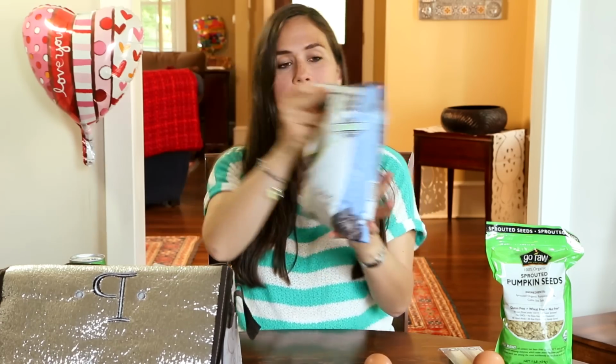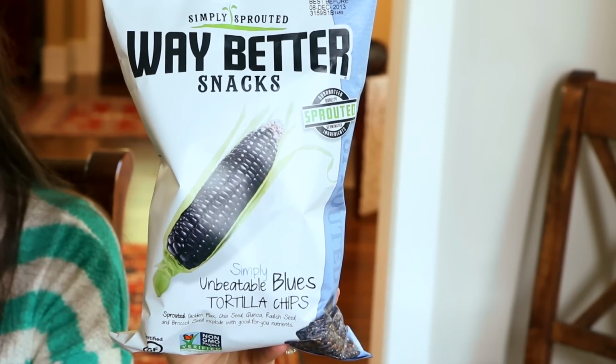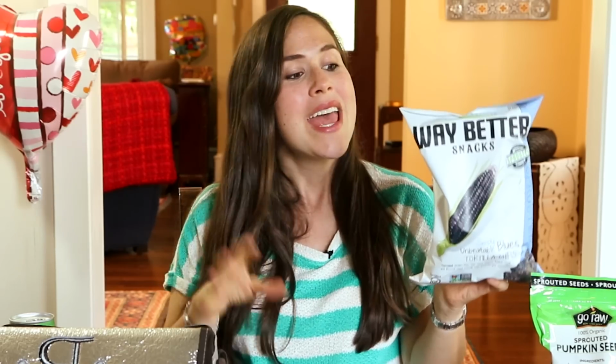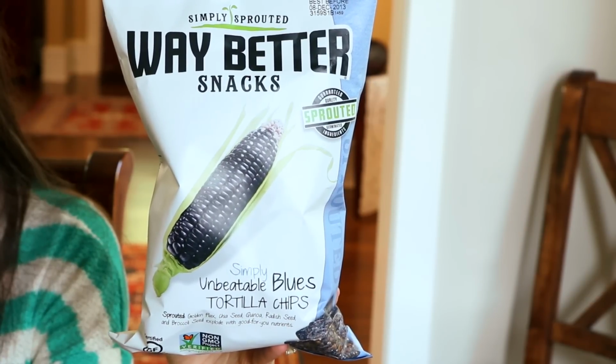So the one I'm really excited to try is this new Way Better Snacks. This is their sprouted blue corn tortilla chips. And a lot of the ingredients in here are sprouted, which is, again, easier to digest, boosts the nutrition. It's not a perfect product because they use high oleic sunflower oil, but that is a healthier oil than like soybean or canola or corn oil. So when I travel, I practice the 80-20 rule, and these will definitely do in a pinch.